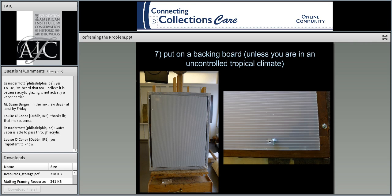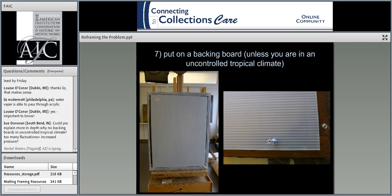Here at the ICA, we use Coroplast backing boards. And the Coro is a stable polypropylene. Because it's lightweight and it's fairly affordable, and we attach it using these wide-headed lath screws. In your handout, there's another link to an online article from the AIC Painting Specialty Group that discusses a number of different materials and methods of attachment for backing boards. So for example, if you have a 17th century painting that's on its original 17th century strainer, you might not want to be putting screw holes through it. And there are ways to attach the backing board with Velcro.